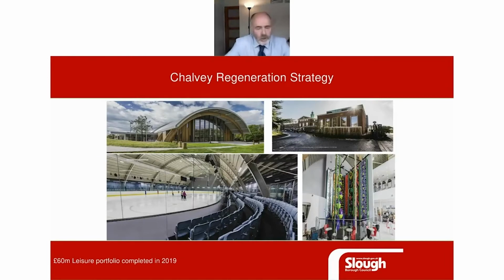And we're talking a lot today about the town centre, but Slough's a town and we have several neighbourhoods and we have several neighbourhood strategies. One of the main ones is the Chalvey Regeneration strategy. Chalvey is one of the most multiply deprived areas within Slough, but within that, what you can see from this slide is that we've completely rebuilt the former ice arena. That's in the top left-hand side, and at the bottom you can see the completed ice arena.